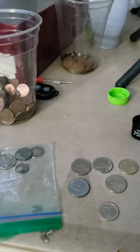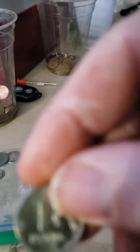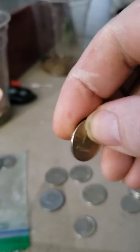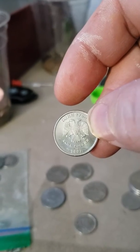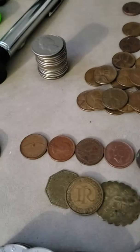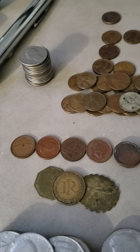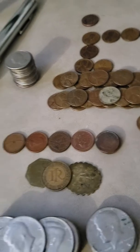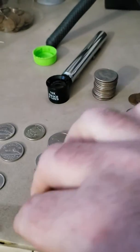One Venezuelan. And what we have on this one? Yeah, I don't read that. Looks Russian. Some Canadian pennies as well. One of the Centennials. A couple small heads. A couple newer ones. Some interesting tokens that we found here.